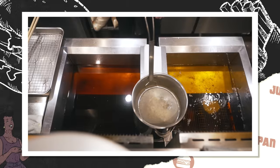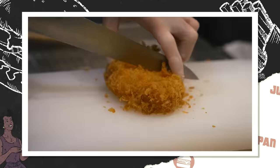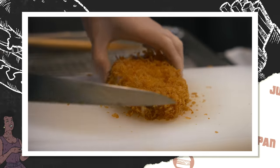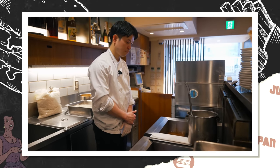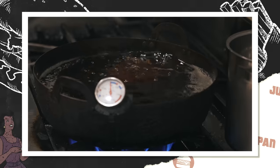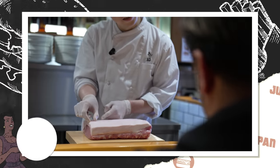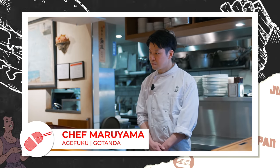Fun fact! Agefuku double fries their tonkatsu with both low and high temperature oil to get the perfect crispy texture. Did you also know that experienced tonkatsu chefs actually focus on the bubbles created by the oil to know when the dish is done? I mean, neither did I until Chef Maruyama told me. Let's see what else he's got to say.